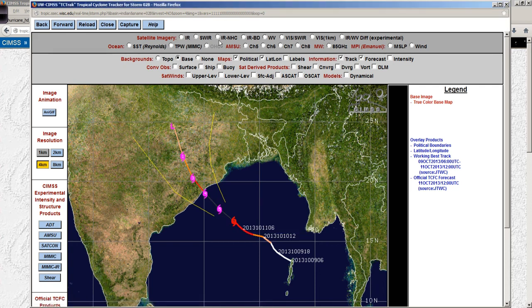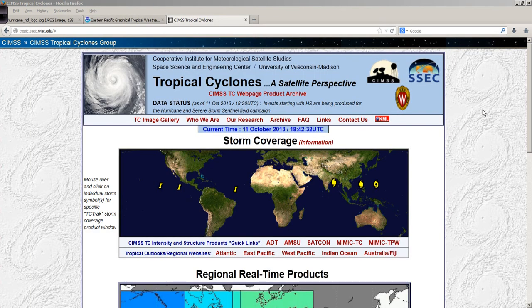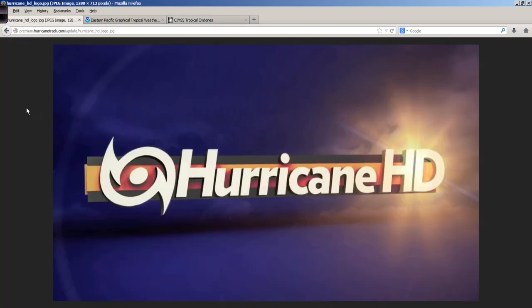If we look at the infrared satellite picture of it, very small pinhole eye, very, very cold cloud tops here, strong cyclone right now, winds at 140 knots, or about 160 miles per hour. We will certainly hope and pray for the people there that they get out of the way, use their common sense, that the government will do all they can to evacuate folks in harm's way, as this looks like it could be a devastating cyclone for India.